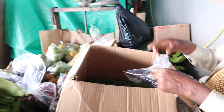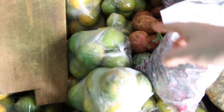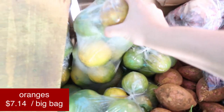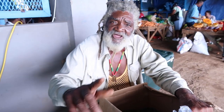Oranges from Clarendon. Which ones? Place named Frankfield. Which ones are which? You said one is 1,000? Yeah, this is 1,000. Oh, it's bigger. So the price is for a bag. Yeah. Oh, that's too much. And these are Ortanique oranges. That's oranges, but the name is Ortanique. Okay. Small one is good.